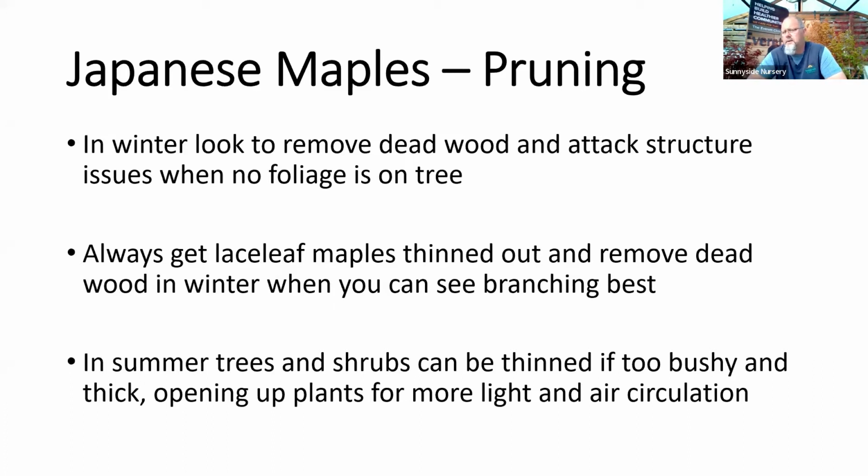Very easy to thin out Japanese maples. These are trees that really don't have a central leader. So I'm not as worried about topping a Japanese maple maybe as I am shade trees, conifers, other types of specimens. Typical maples are going to come up and fork out into a vase shape on the majority of them. So it's not as much of an issue to shorten the height here and there if you need to.